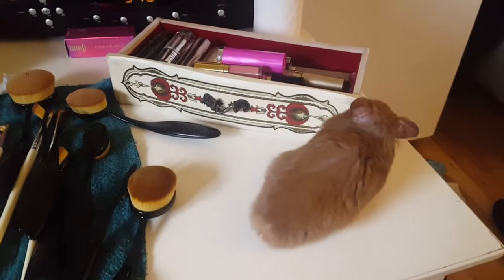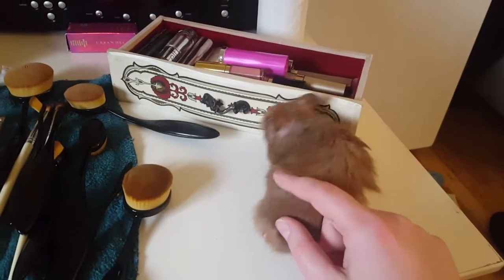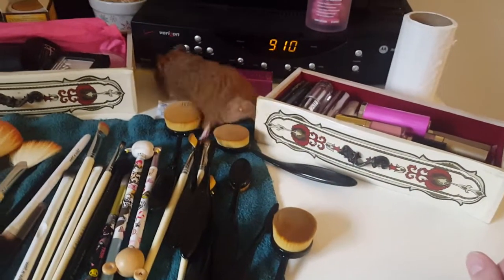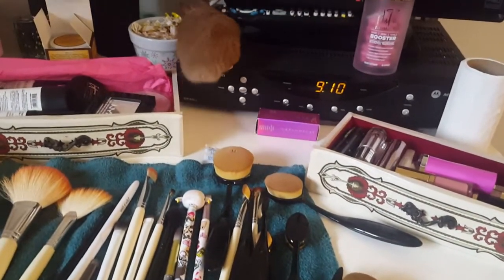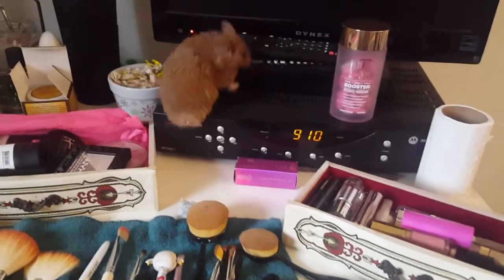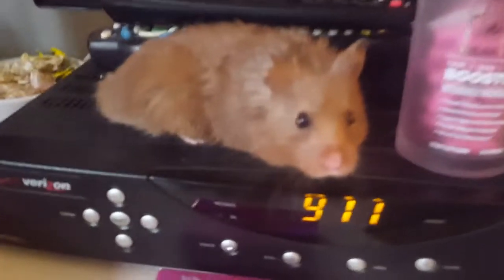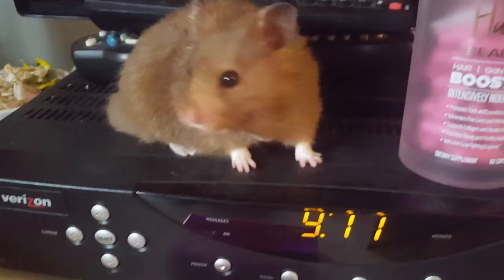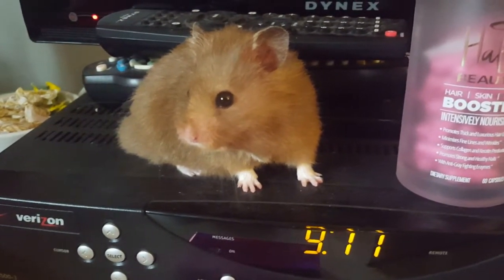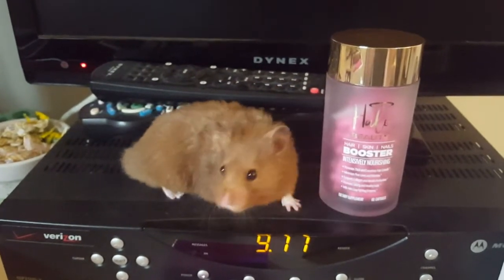He's been on my desk for 5 minutes and he can't sit still. Oh yeah? It smells so good. Well, I mean, he's a hamster. Of course he can't sit still. But he keeps finding ways to crawl around my desk in manners that I don't want him to. Like that. He's gonna go eat a remote. Alright, I'll be right back. Yeah? Aww. So cute, but so not helpful.